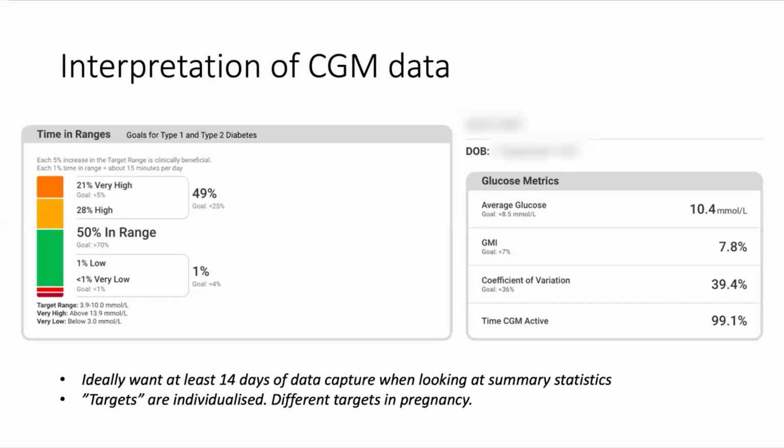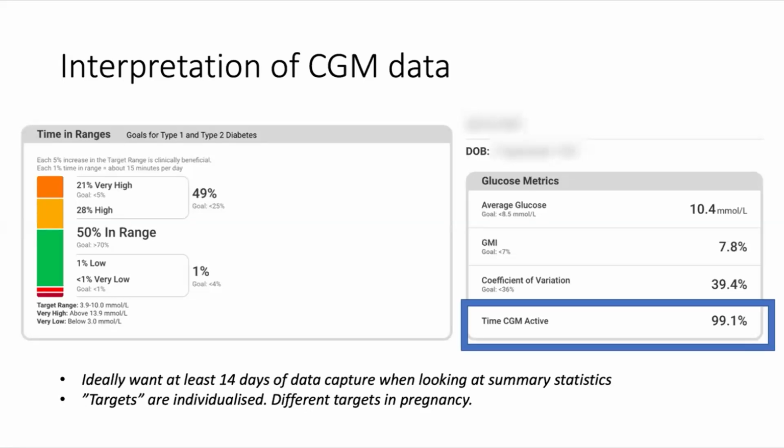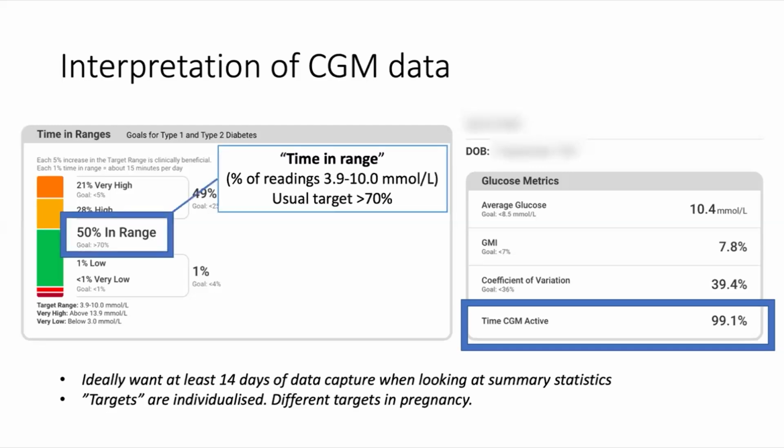So this is an example of the report you might get from a Dexcom device. The key figures I look at myself is firstly, how often was the CGM active? In this case, 99% of the time, that's good. Secondly, and probably most importantly, is this figure termed time in range. This is the percentage of CGM values between 3.9 and 10.0, and this is the primary outcome metric in most diabetes technology clinical trials.